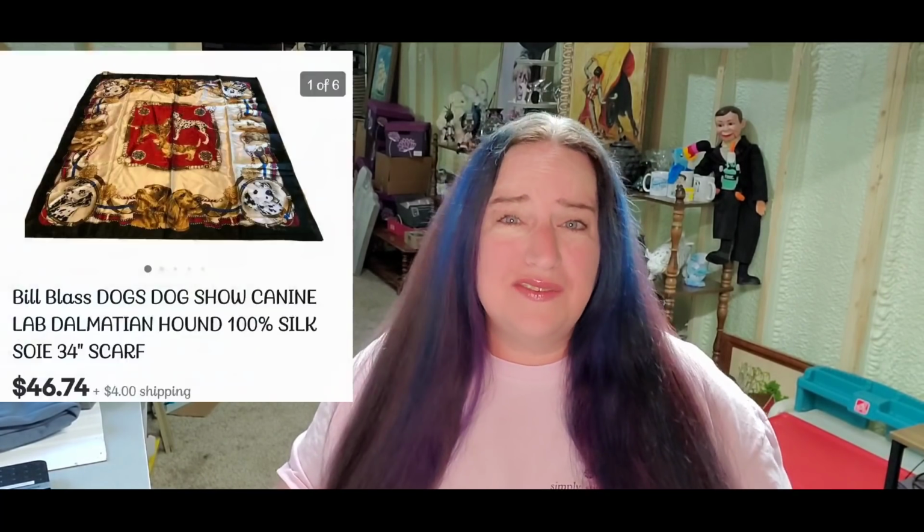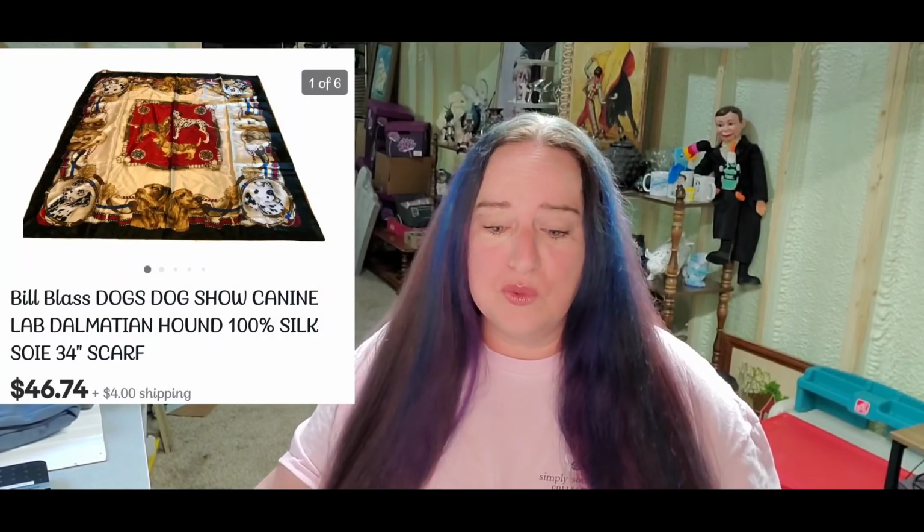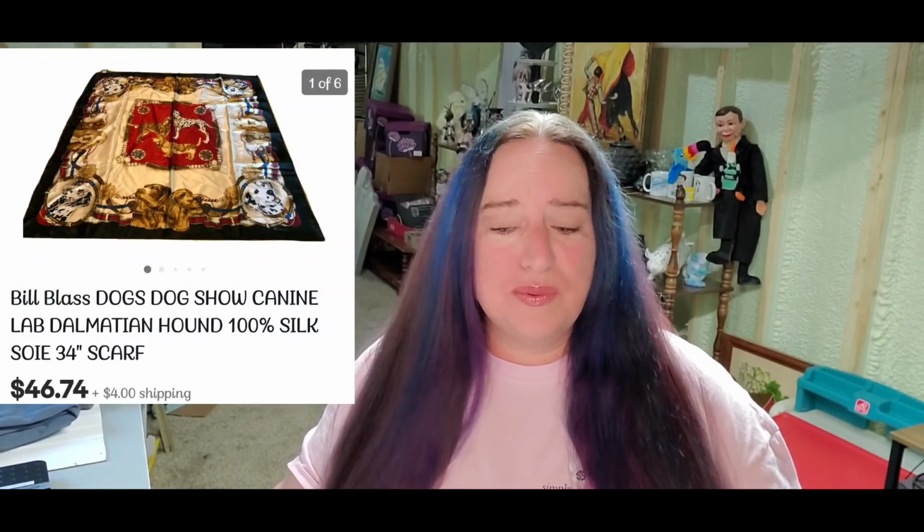Up next is actually a viewer sale. This scarf went out to River Hills Vintage. I did find some comps of similar scarves like this going for $50 or more. This is a Bill Blass scarf. It had a golden retriever, a hound, very big bold print, and it sold for $46.74 plus shipping. She paid $55.14 all in, so that was over a $40 profit for me. And I do want to say thank you again to River Hills Vintage for your purchase.